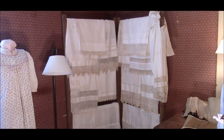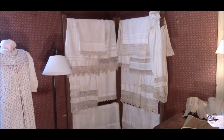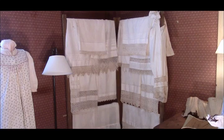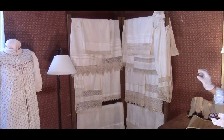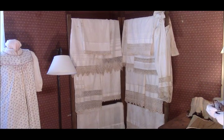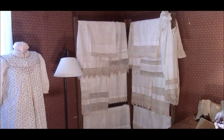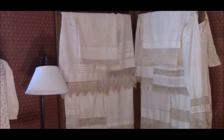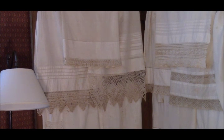The next group of objects is a group of aprons, which demonstrate, every single one of them is decorated with a different trim. Somebody was so talented with their needle and thread, and I'm not sure whether this is an example of crochet filet or some other work, but every single one is different, and you really need to look at them very closely.